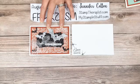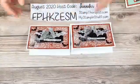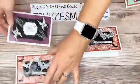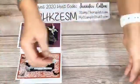That mesh ribbon is very versatile, Martha. I agree. So there's my original card. I keep having to press these cards down because they're note cards, and for me anyway, I always have trouble making them sort of stay put.